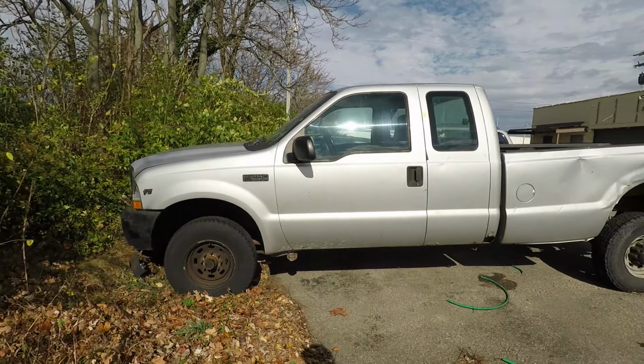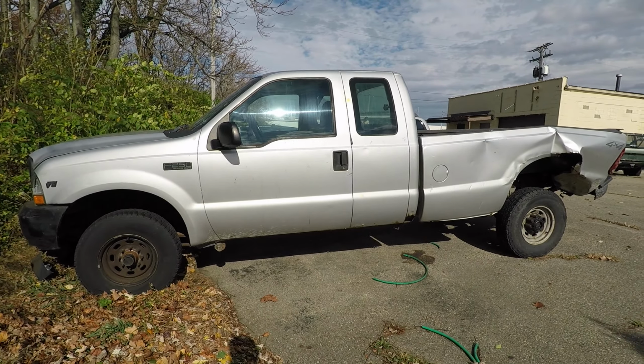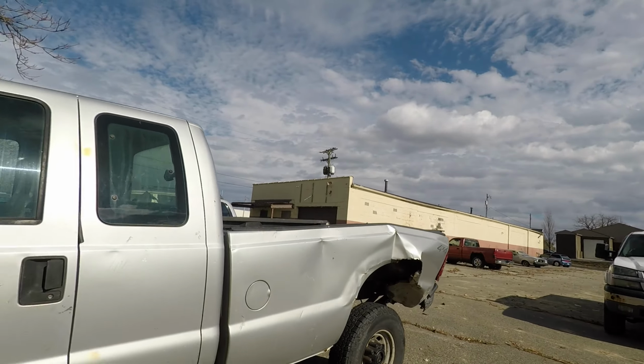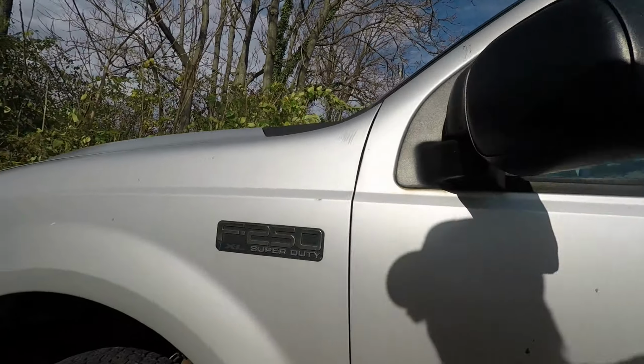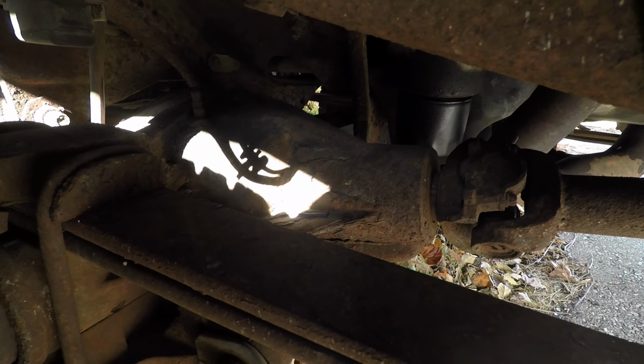So welcome back to the channel. Yes, I've gone and got something. I've bought myself a 2002 extended cab F250 four-wheel drive with a 5.4 and a 5-speed. And yes, boys and girls, she's got a Dana 60. Anyways, it's got clutch issues.